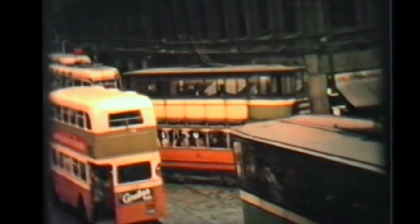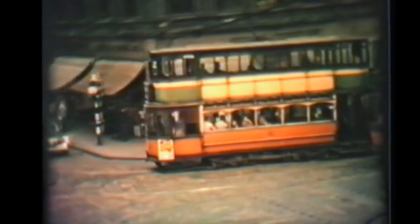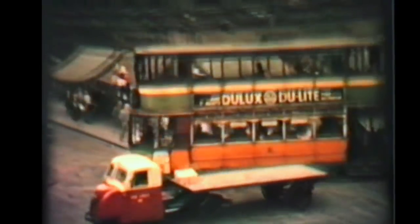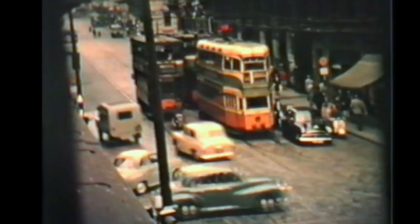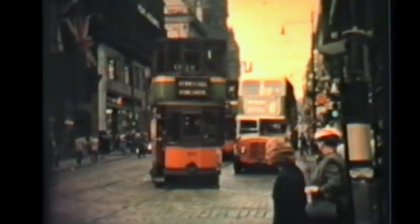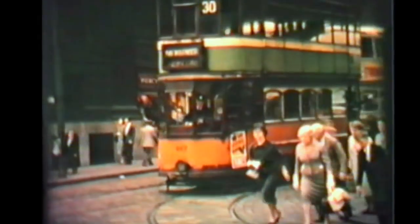Now, the junction we saw at the start of the film at St Vincent Street on a Sunday morning, this is the same junction during a normal working day, taken from the upper floor of a restaurant, but somewhat more busy than earlier. Girl driver clanging a gong like mad going around the corner. Obviously the start of the 5 o'clock going home rush.